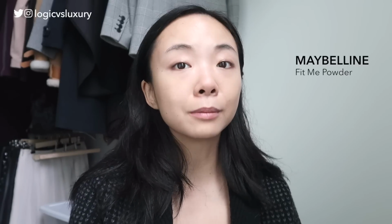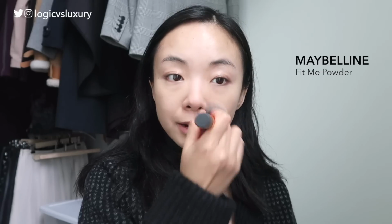Okay, I'm just gonna do a little dusting of powder. This is my Maybelline Fit Me powder. I have used this for a long time now. That's on the other eyes.